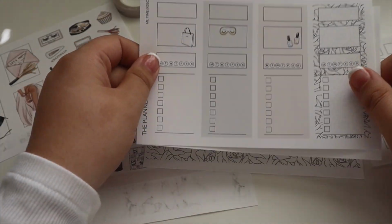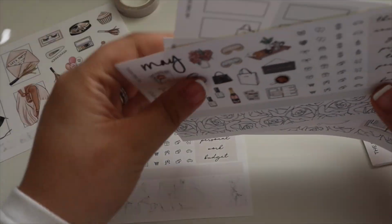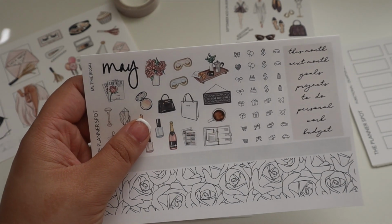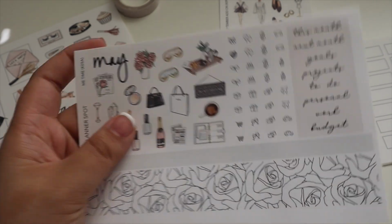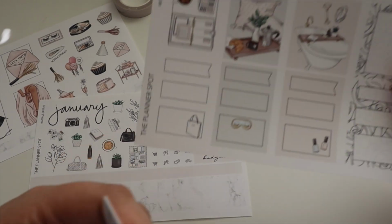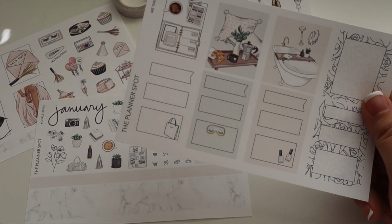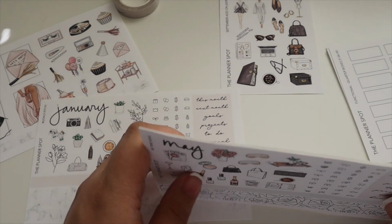Really wanted those boxes as well. I'll try and organize these as I go through them. And then this kit also had an E. I mixed it up based on whatever designs there were. So some of them I didn't get the full kit, but some I did. This one I pretty much got everything in the kit because I just like the designs.